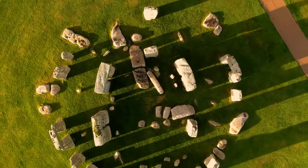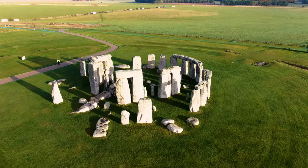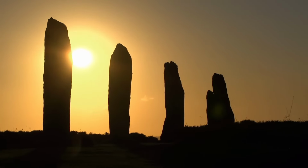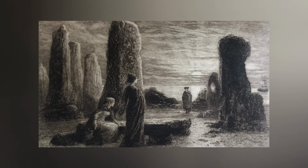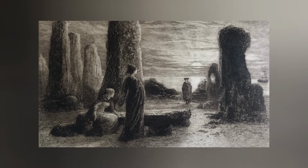Traditionally, British archaeology has been London-centric, with a focus on southern monuments like Stonehenge. The Ness of Brodgar, along with other Orkney sites, is turning this map on its head. What's even more astonishing is the evidence suggesting this entire complex was deliberately abandoned almost overnight.